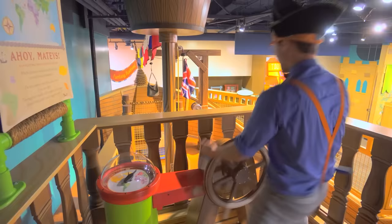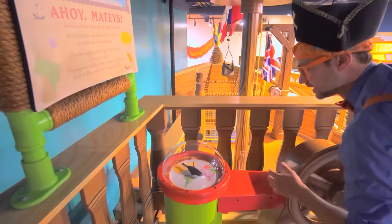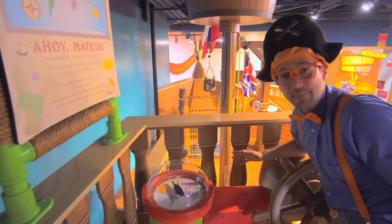Ring, ring, whoa! Whoa! Hey, look! A compass! Wow, do you see that arrow? It points to the direction that we're going. Huh, interesting. N-E-S-W. North, east, south, west. Huh, those are the main directions.